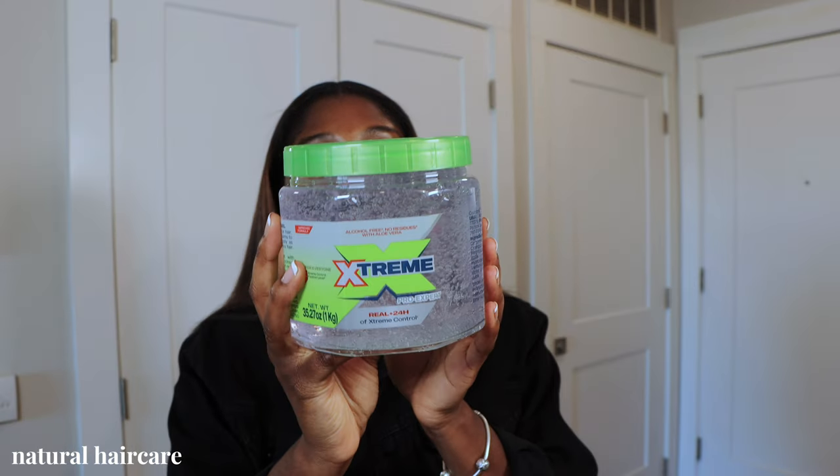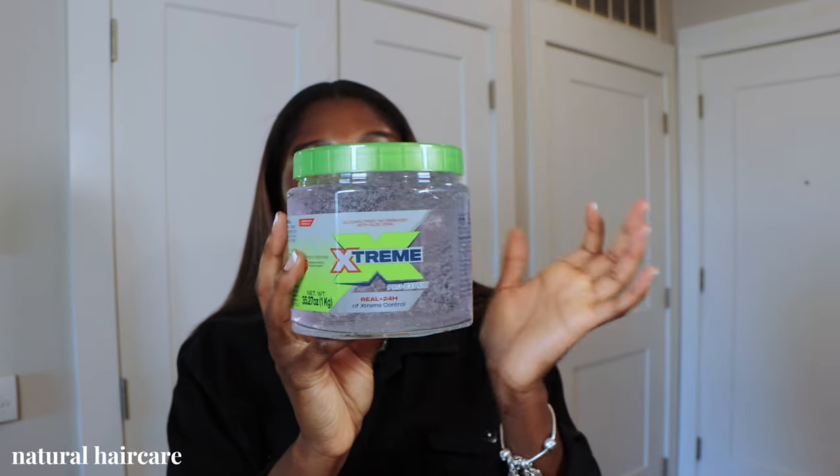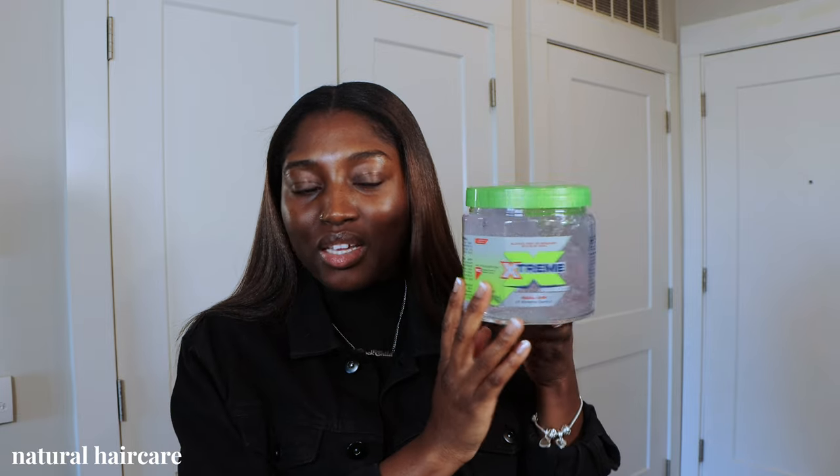And I also got my tried and true Wetline Extreme Gel. I feel like this is the one gel that has never let me down. I absolutely love using it for wash and goes, twist outs, braid outs, all of those things. 10 out of 10, I recommend. And also, as a curly girl with dense hair, I really love how this comes in a 32 ounce. Do you see how big this bottle is? This will probably last me for a hot minute.